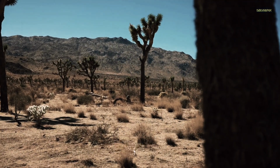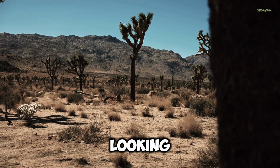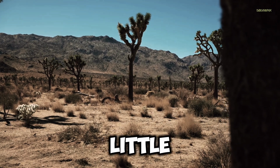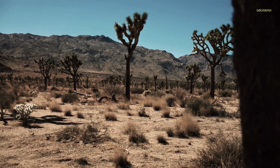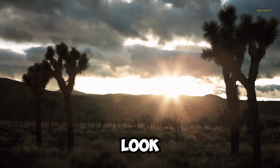Joshua trees also stand apart for their somewhat zany yet beautiful appearance, as they've got fuzzy-looking bark with long branches that have little clusters of leaves at their end. And while this makes these trees look like something out of a Dr. Seuss book, it truly does look incredible.